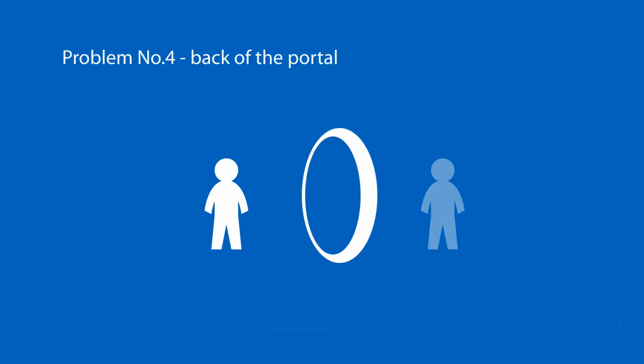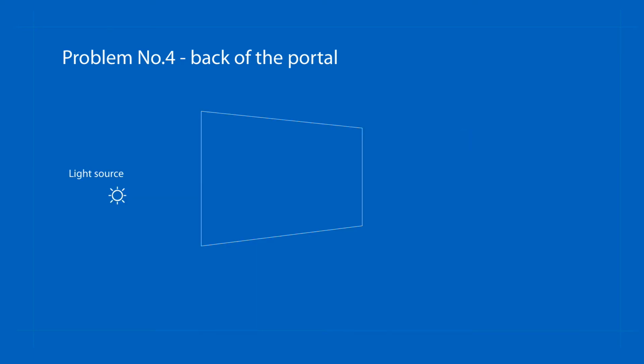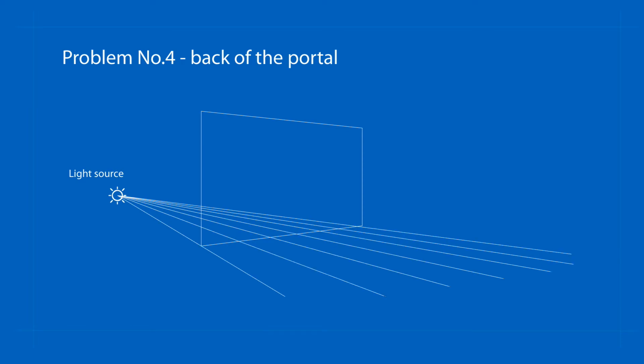Have you ever wondered what you would see from the other side of the portal? You cannot see our space there because all the light from our space passes into the second space after the portal is opened.